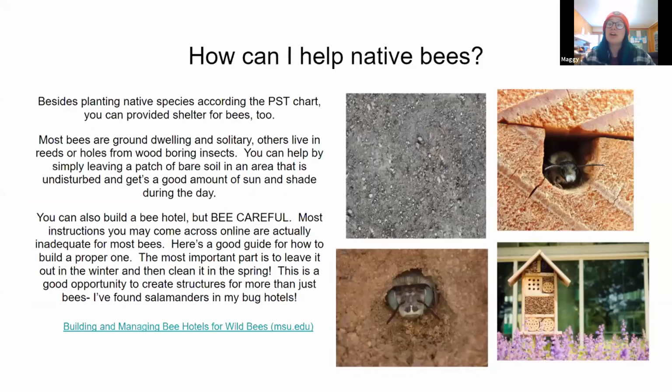You can also build a bee hotel. These have been getting really popular, but be careful, because a lot of instructions online are actually inadequate for a lot of bees. I have fallen victim to this the past 3 times that I've built a bug hotel. You might get bugs in there, but you might not attract the bees that you want if you build it incorrectly. It's really kind of a mathematical science. Bees are very picky about how long they want their holes to be, and if it's even a couple millimeters too deep or too short, they will not take residence.